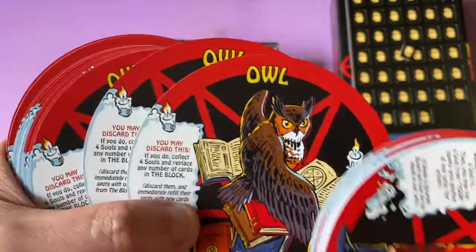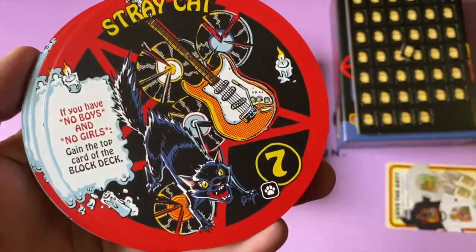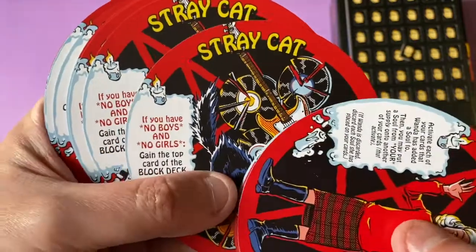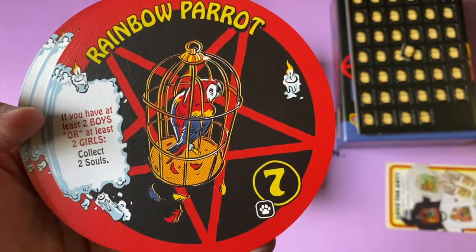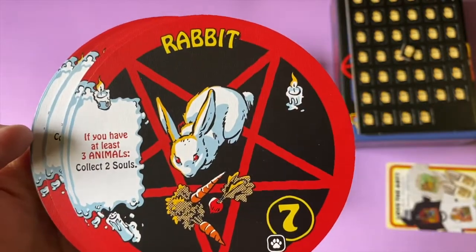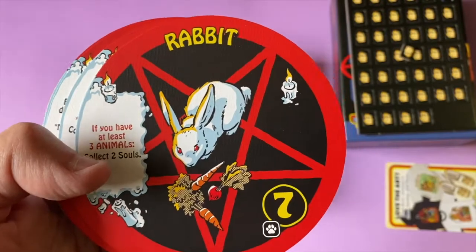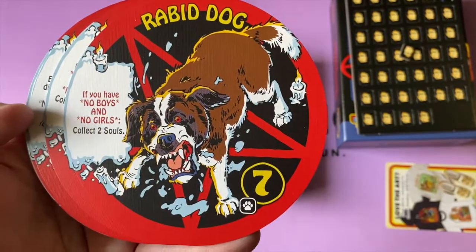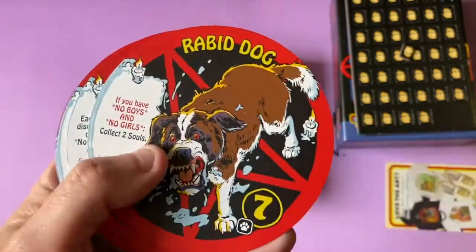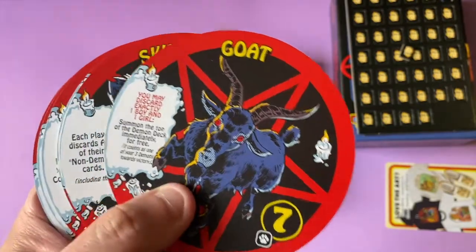Oh, an owl from the owlry. Then we've got this friend. More owls. Oh, a stray cat. That's even more terrifying. A rainbow parrot who's molting, causing trouble everywhere. Oh, pull a rabbit out of a hat, and look, the rabbit's got those demon eyes as well. That's what happens when you eat your carrots, children. Oh, a rabid dog. Oh, it's Cujo. Hello, young boy. Cujo, a hawk who's blind, a goat.